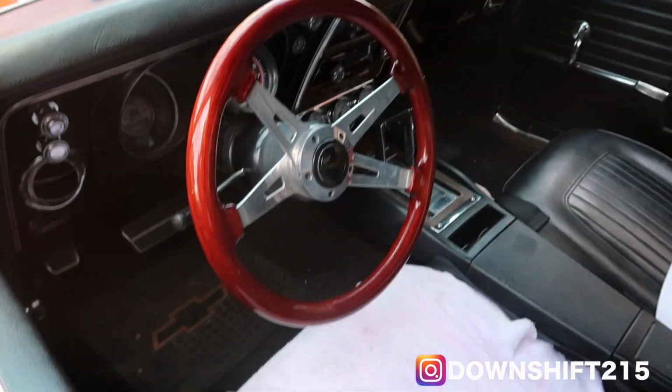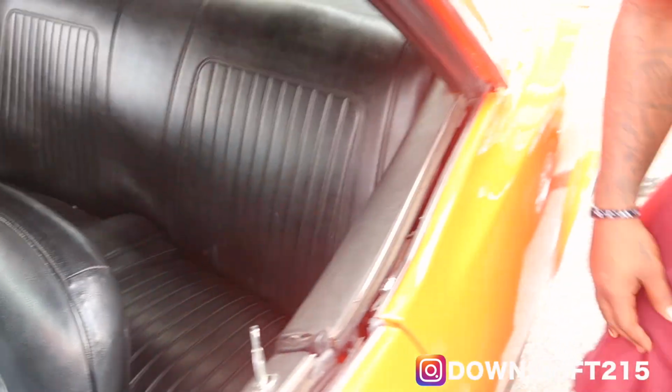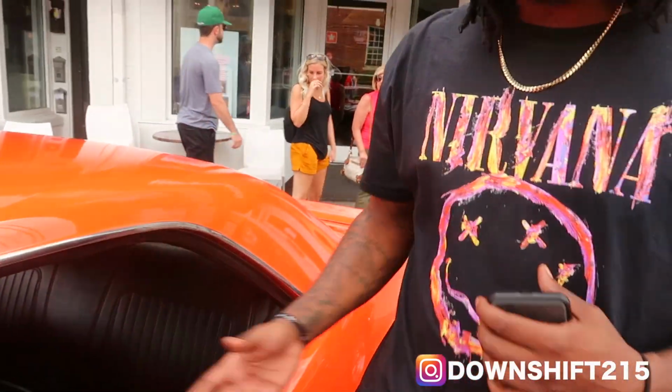And is it that nice or what? All original. All original. Like the little cracks and seams like that. I like that stuff. It gives it character.